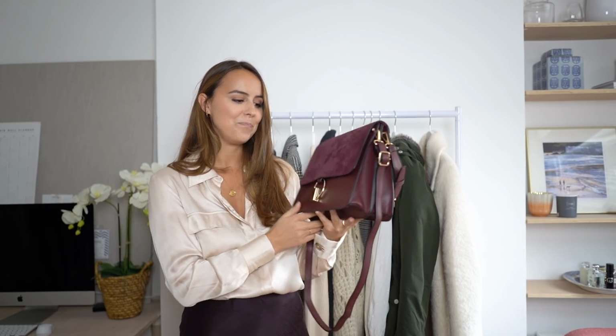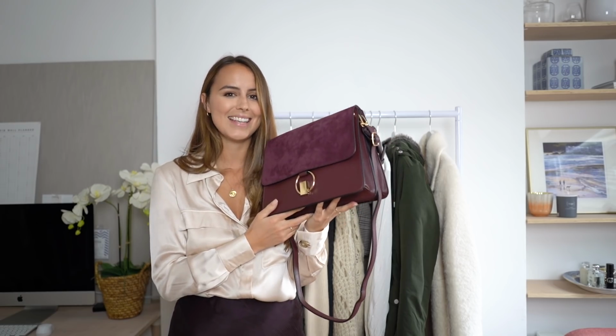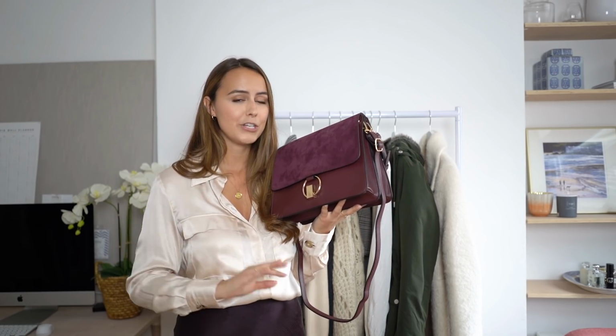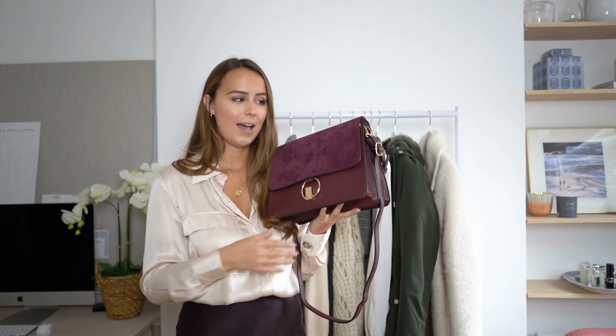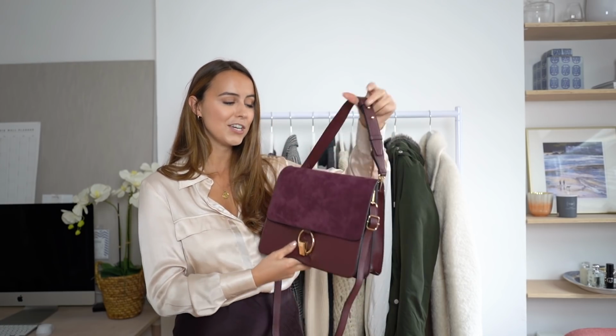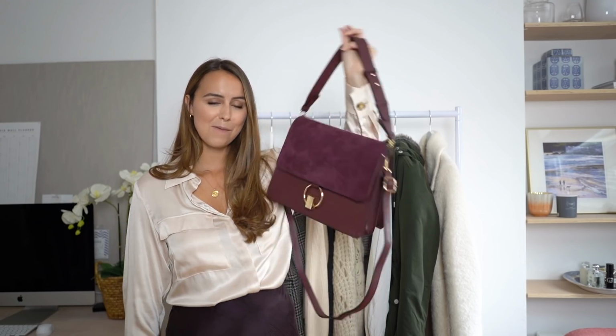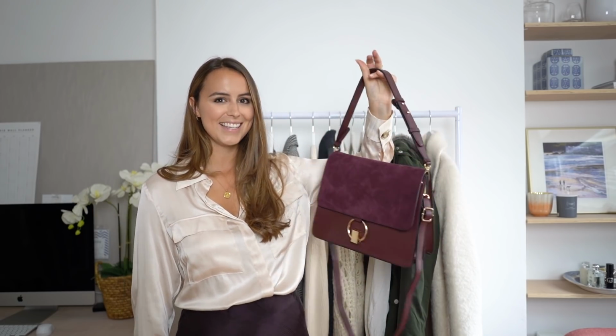And again, this is one that I've picked up every single day since I bought it. When I found it, I was kind of amazed because I never find bags at a cheaper price point that I love. And this one, I do absolutely love it. And it's practical, fits loads in, just love it. So yeah, that one has to be my bag of the season.